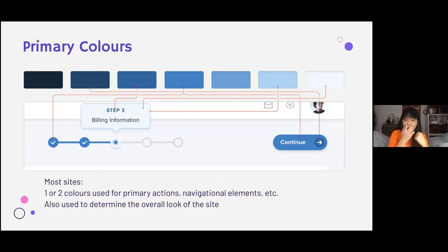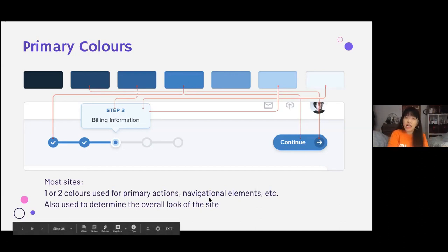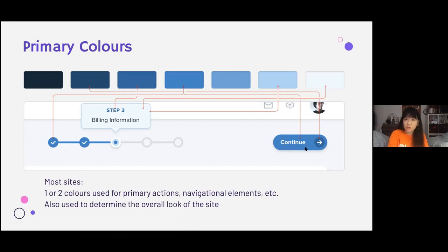So primary colors. For example, I choose this blue, or maybe I choose this orange that I'm wearing as my company's primary color. But after I choose this primary color, I need to have other primary colors developed from the first one, because they are used for primary actions and navigational elements, such as this prime call to action button, the most important button that I want people to go to. But I also need to show them important information like the step, billing information, where the user is at this point. You don't want to keep reusing the same blue because it will make it too blue. You need different shades of that particular blue so that you can use it in different places.